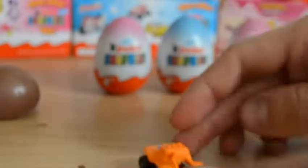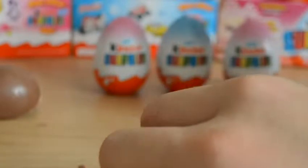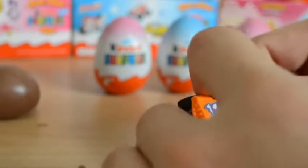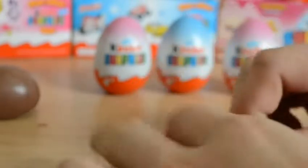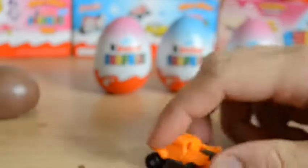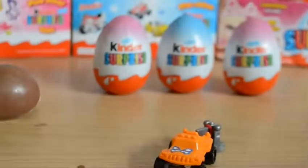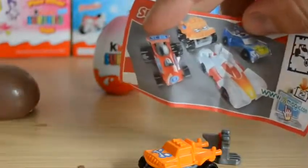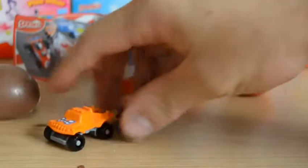And the idea is, what you do is you push them two little silver things in there. And as it, oh, it went over there. But it's supposed to shoot off then, which is pretty cool, as you can see. But yeah, it's a nice little car. And it's another one to add to the collection, which is a really cool collection. So let's get stuck into our second surprise egg.